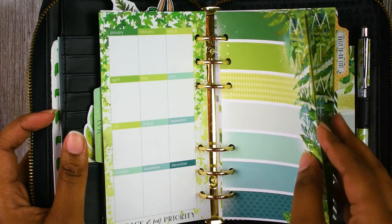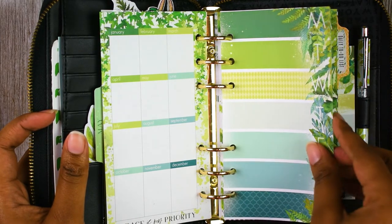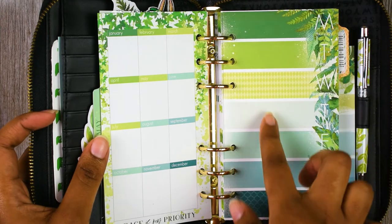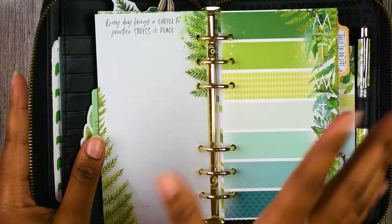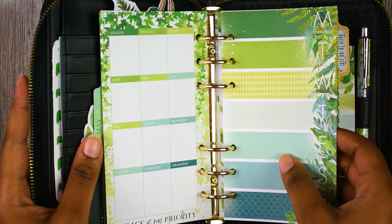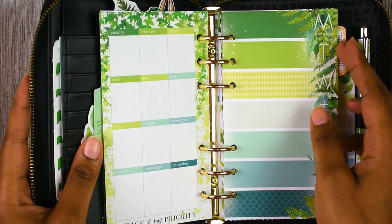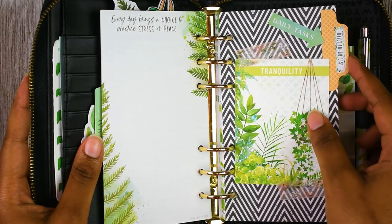I'm still debating on how I'm gonna use this. Maybe I will use this as a week at a glance. I was watching, I think it was the actual Coco Daisy video, and she uses this as a week at a glance, and on the back she uses it for meal planning. I'm contemplating if I wanna do the same thing because it seems like the easiest way to do that. But we'll see, I'm still debating on how I'll use the sections.